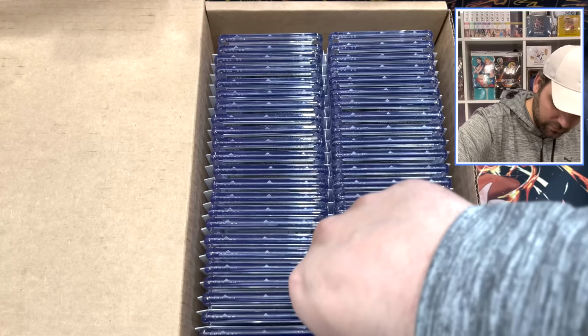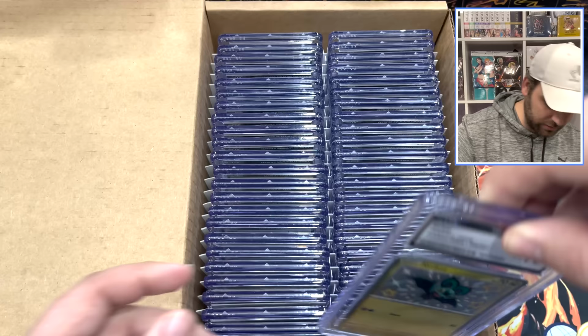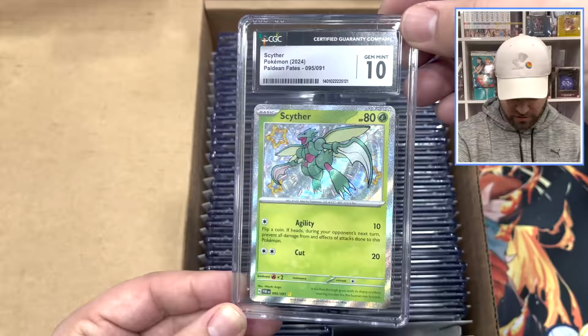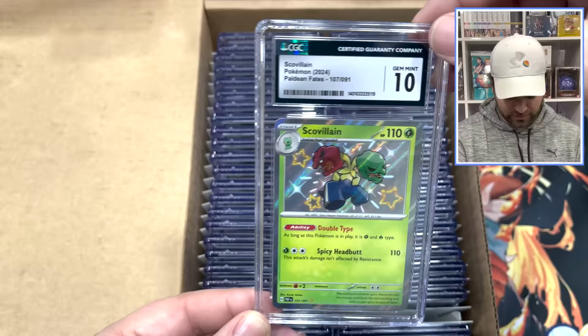All right, keep going here. A little Noi bat to go with our Noivern earlier. Wigglytuff, the only one that got full art and basic shinies. Oh, Scyther! My favorite 151 Pokemon. Man, if it was pristine for sure, I'd have to keep it. Dang. Might have to keep that one. Scovillain. A little Capsicum.